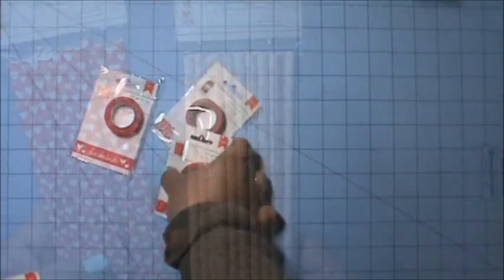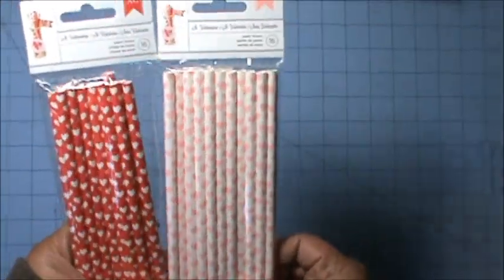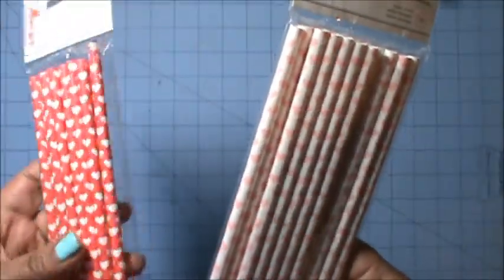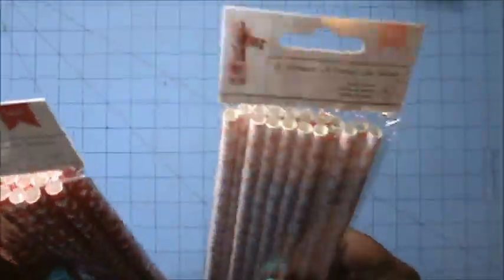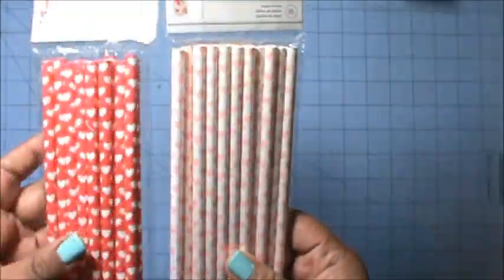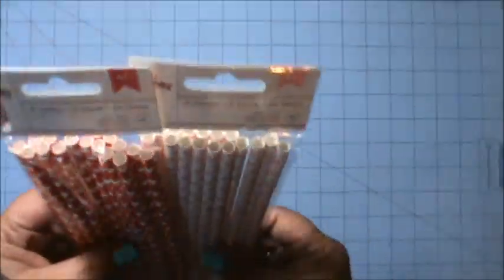We're excited. I picked up some of these American Crafts paper straws. I just thought they were really cute, and I want to try using them on some cards. I'm not sure how I'm going to use them, but I was going to try nonetheless. If all else fails, I can just use them as regular drinking straws. But aren't they cute?